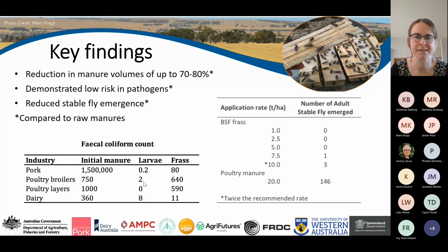And when we assessed the larvae that have fed on this manure type, we can see it's really greatly reduced, there's hardly any in the larva. For the frass, there is definitely a reduction in the coliform counts, more so with the layers than the broilers, but we are definitely getting a reduction in those fecal coliform counts.